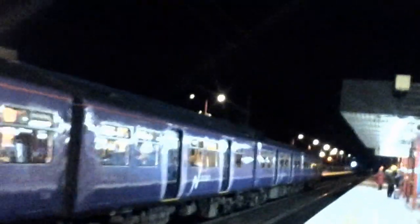Now arriving in the 2050 Northern Electric service from Preston to Liverpool Lime Street, calling at St Helens Central, Huyton and Liverpool Lime Street. And it's 319386 returning, with a fairly empty train at the front. Tell you what, I love how that looks. And I'll keep it rolling as the 2043 TransPennine Express service to Edinburgh arrives in, a 350 Desiro. Looks like only a single to me, and that's 350406.